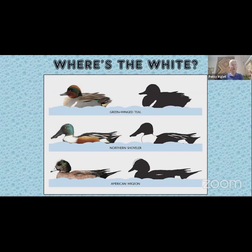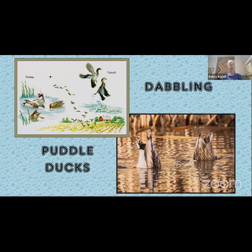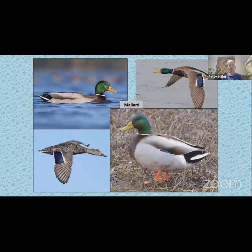This big light came on, and it helped me so much in the field to identify. If you look at a puddle duck with its dabbler rear end up in the air, this is the quintessential puddle duck right here, the mallard. Everybody recognizes this guy with his little white tie and his white tail. There's only two species of ducks that have a white tail. The mallard is one and the shoveler is the other.